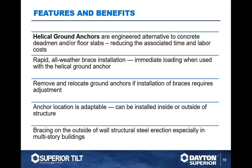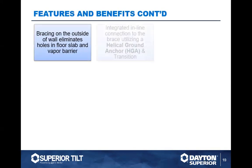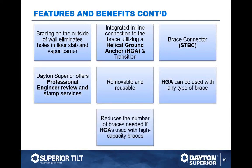And bracing on the outside leaves a lot more room for the steel guys to erect the steel inside the building. Bracing to the outside also eliminates holes in the floor slab and vapor barrier. Like I said, the HGAs are removable and reusable.